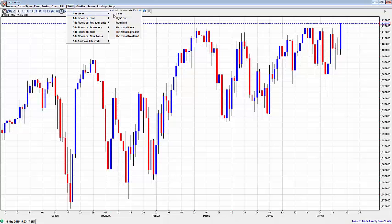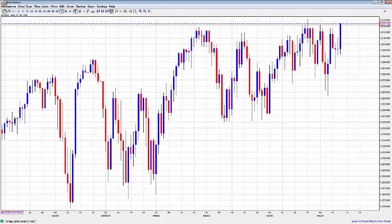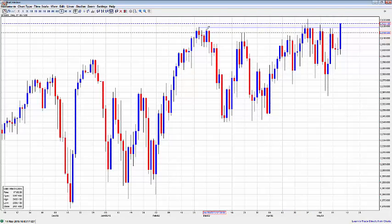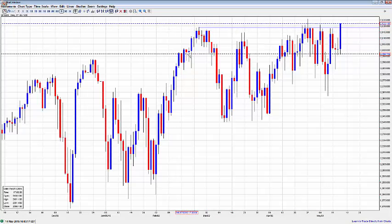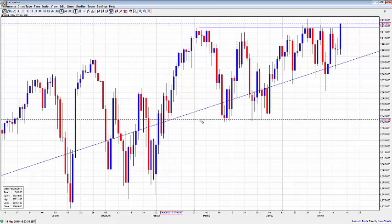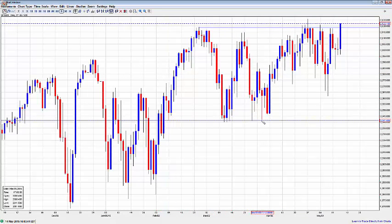So I'm going to show you what I'm looking at right now. I've been showing this resistance level for months now. This is the prior highs that we saw that were marked back in late February and also in late April. You can see the market kept on trying to push. Couldn't do it, kept on selling off, formed a trading range, and now today is the start of an early breakout. It's attempting to break out.